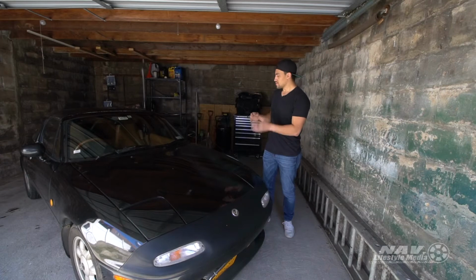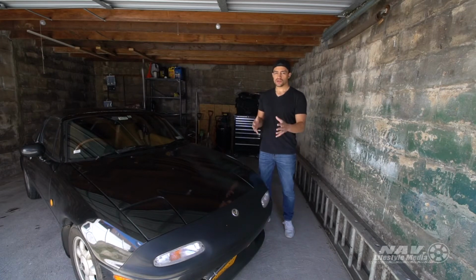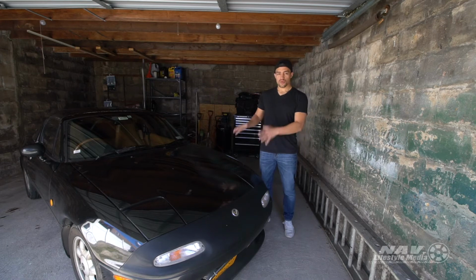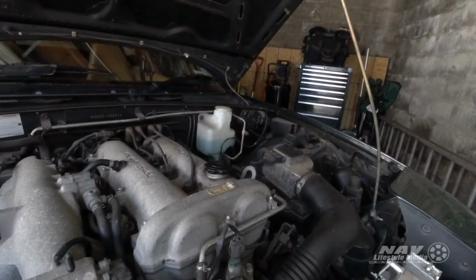A couple other things that this package comes with is, I believe, the LSD. I'm not sure which one it comes with. I don't know if it's the VLSD or Torsen, but I know it comes with the LSD. It's the 1.6 liter engine in here. Everything is completely bone stock.